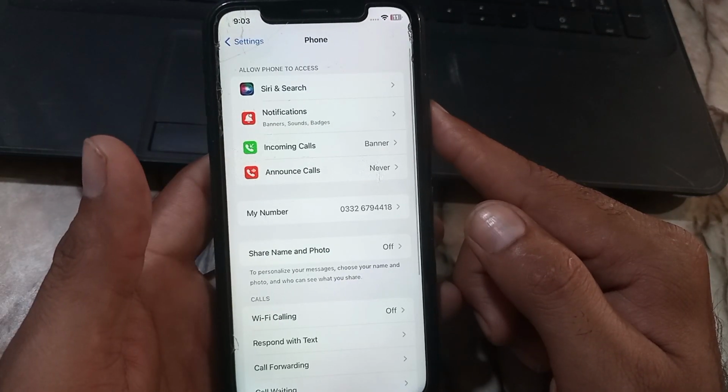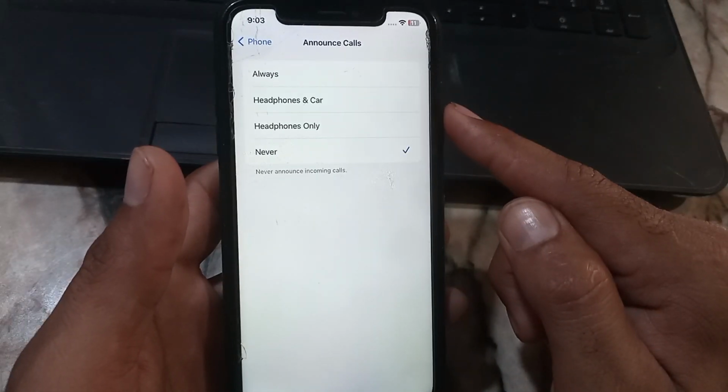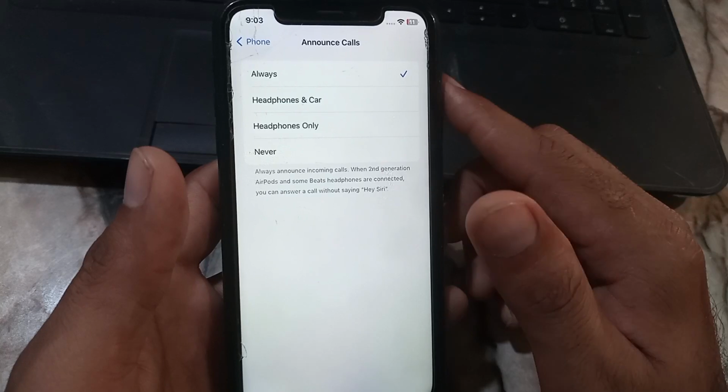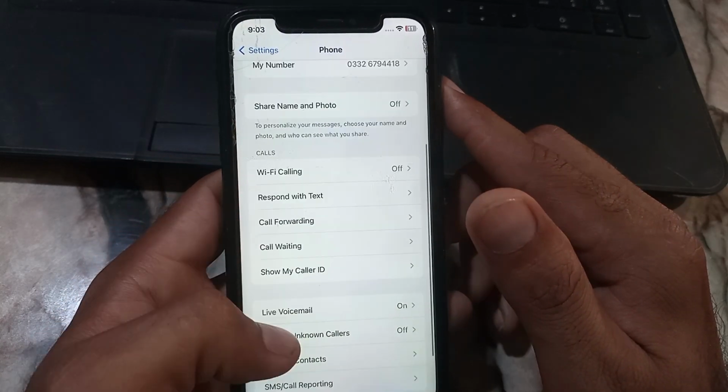Tap on it and now tap on Announce Calls. So guys, check that it must be selected on Always. After selecting that, go back from here and see the next solution.